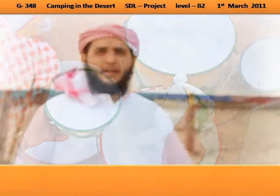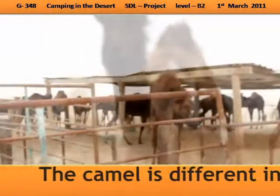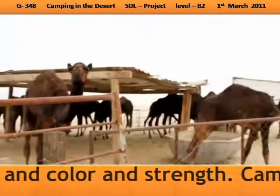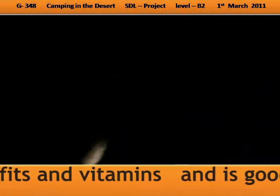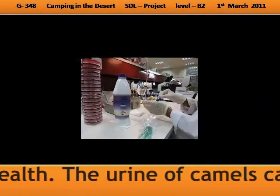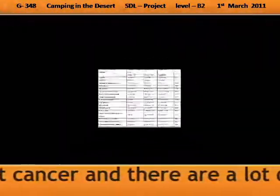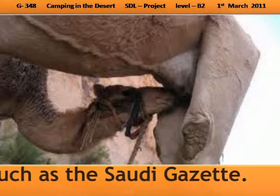The camel is different in shape and color and strength. Camel milk has a lot of benefits and vitamins and is good for health. The urine of camels can treat cancer, and there are a lot of studies in the media such as the Saudi Gazette.